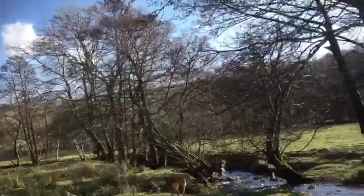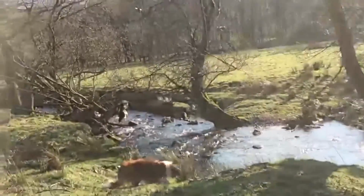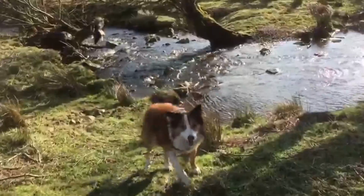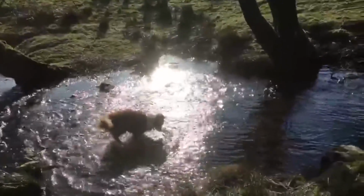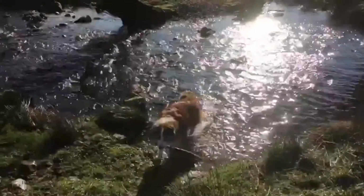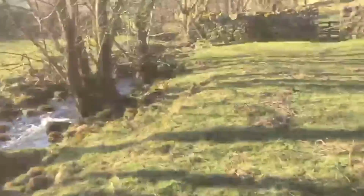This is out on this walk. Our Fred wants to play in water again. Beautiful little spot. It'd be a nice campsite actually, just here. He's just been in water. Now then, what are you doing, Fred? Want your stick? Are you ready? Come on then. Good boy. Fetch it. Get it. Good boy. Hey, you good boy.